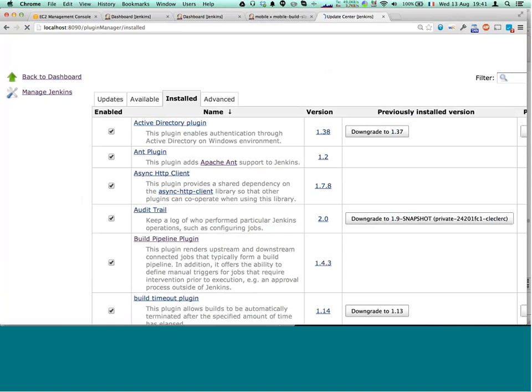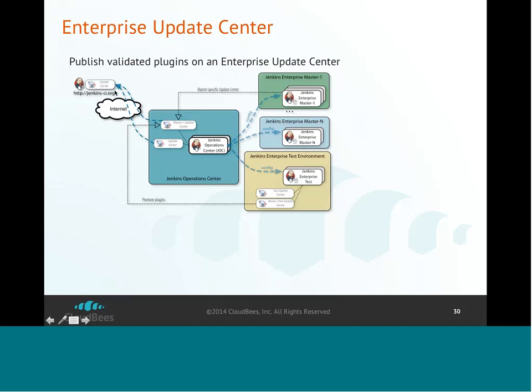On this update infrastructure is connected to the jenkinsci.org update center. It's very convenient. We know this concept for other products such as Windows with Windows Update. People who use Red Hat Enterprise Linux know this also. So it's a very common concept, but we at CloudBees propose to introduce an enterprise update center where you, as a Jenkins expert, as a Jenkins admin in your organization, will be able to publish the versions of the plugins that have been validated in your organization.